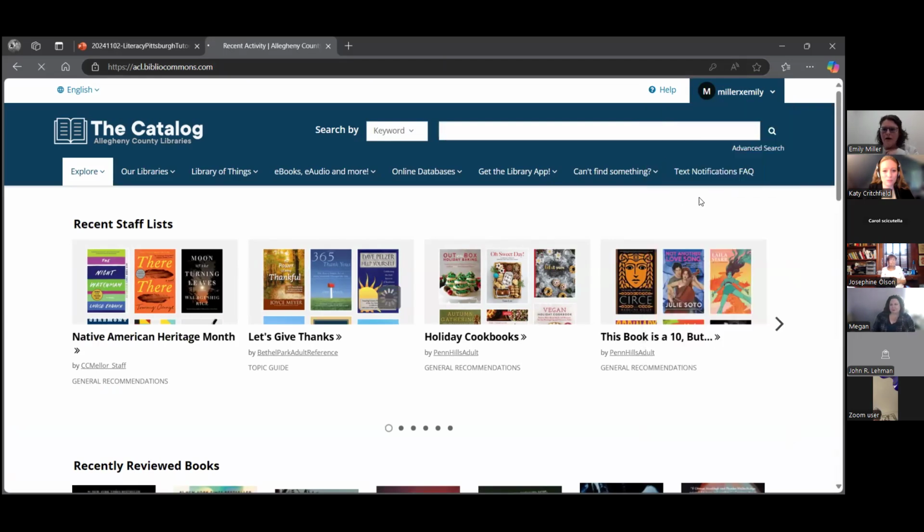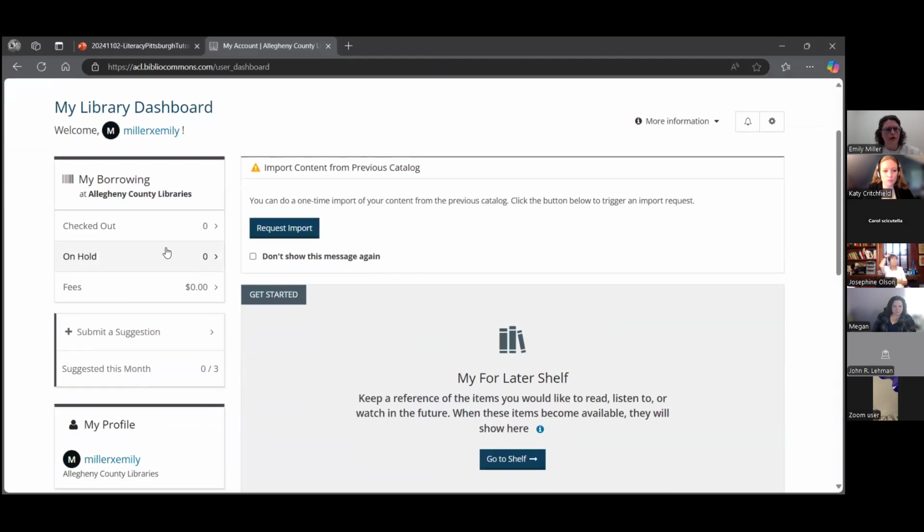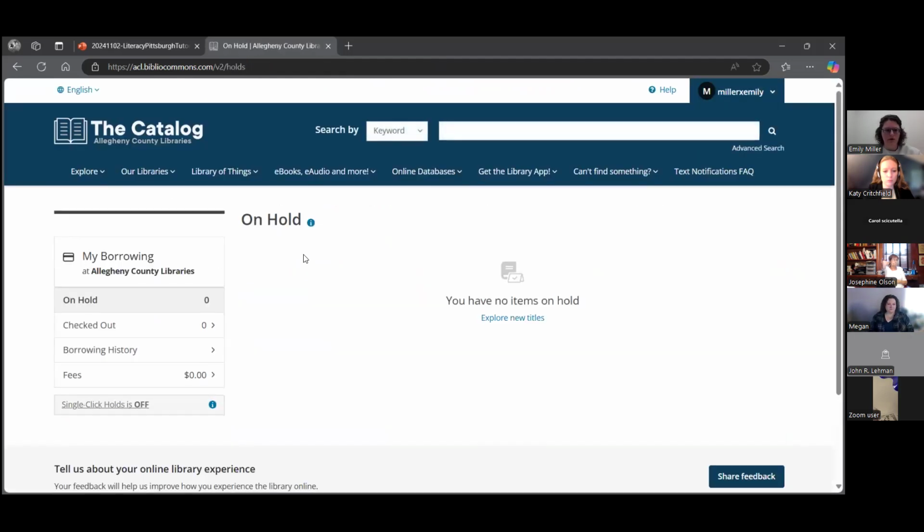You can click on my library dashboard. And then when you are in my library dashboard, it will show anything. I don't have anything checked out or on hold at the moment, but you can click there and you can see anything and when the due dates are. One thing you can do is click into the holds. So if you click on hold, you'll see anything on hold.